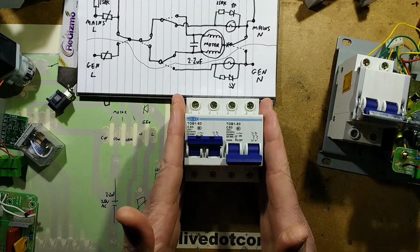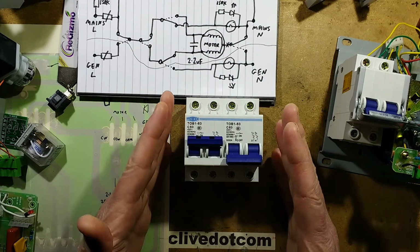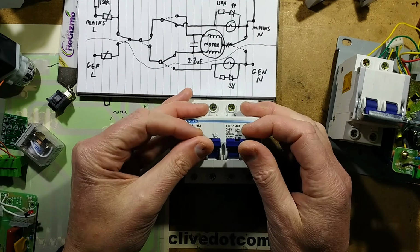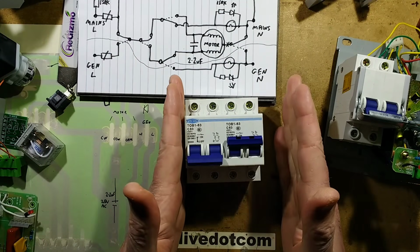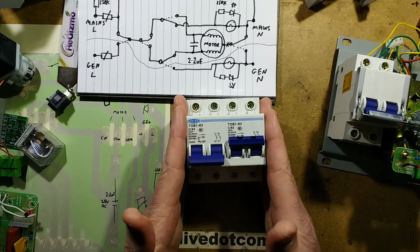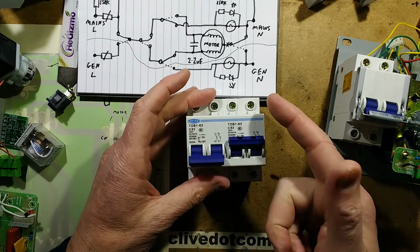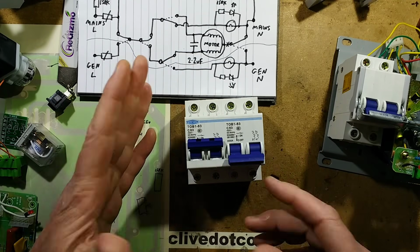and then turning the other one on. It's a good practice to get into, because if something failed and you actually did manage to get both of these up together and connected, then you'd be connecting the mains to a generator and they'd almost certainly be out of phase and it could cause a lot of damage and possibly quite a loud bang as well. So it's always a good precaution to turn off and then enable the other one. Just get into that habit.